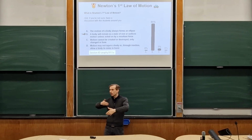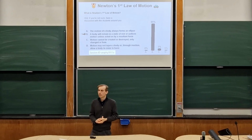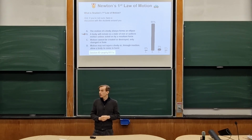So I've just taken a bit of artistic license to kind of make it look like it's maybe a law of motion there. And obviously, unfortunately, motion may in fact end up injuring a body there. So you might have been able to narrow it down and figure out that wasn't genuinely Newton's first law of motion. So very well done, everybody who gave that one a go. It looks like people kind of got that one right.